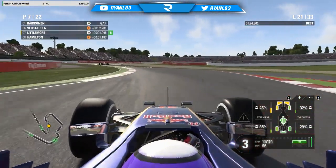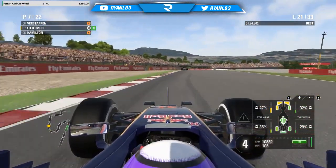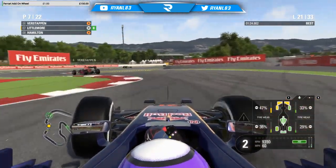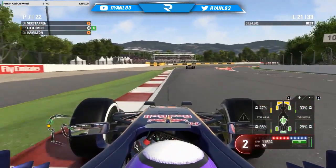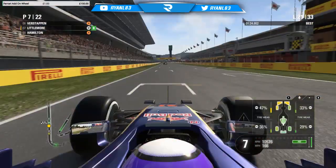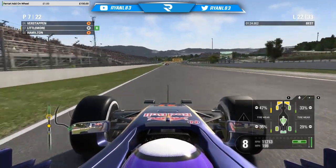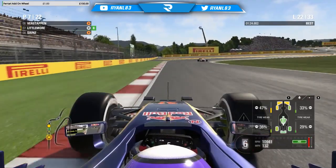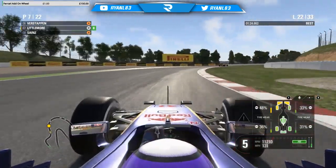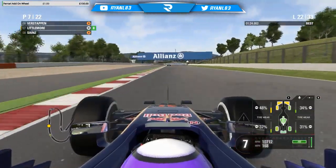Not far off the leaders actually. Raikkonen still leads the way. Still on those medium tyres. Save a bit of rear deg there. A few people are in the pit lane. We're up to 7th place still. Still holding on here. Sainz in 8th at the minute. Still on those hard tyres, of course.